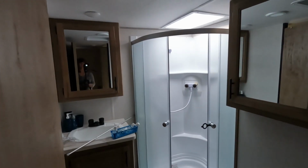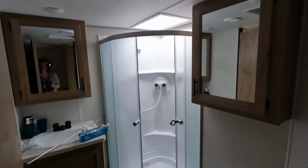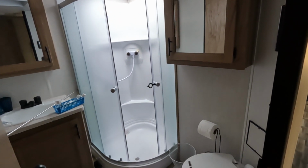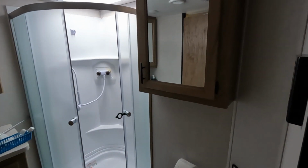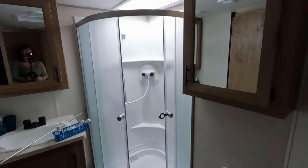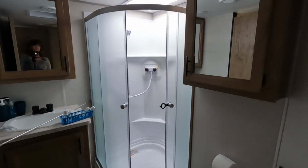So the bathroom is actually a nice size for a toy hauler, believe it or not. The toy haulers take up so much room that they have to skimp otherwise, but this is actually a nice bathroom. It's got a porcelain toilet. It does have a fantastic fan in this bathroom as well as the other bathroom.